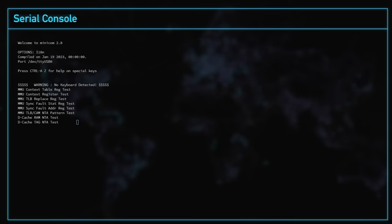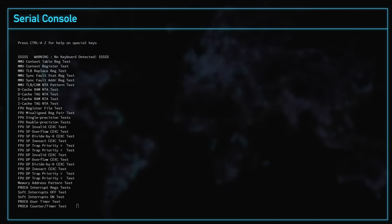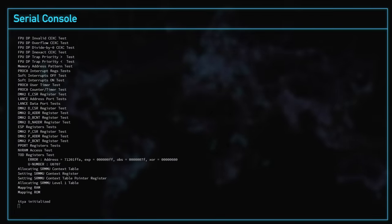We're booting into what's called the Open Boot firmware, which is embedded software on the motherboard. We don't have an operating system installed yet, but this firmware will allow us to set up the necessary prerequisites, and we'll also get to see if our hardware checks out okay.